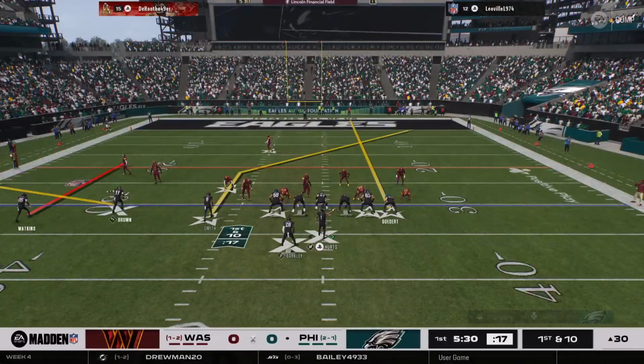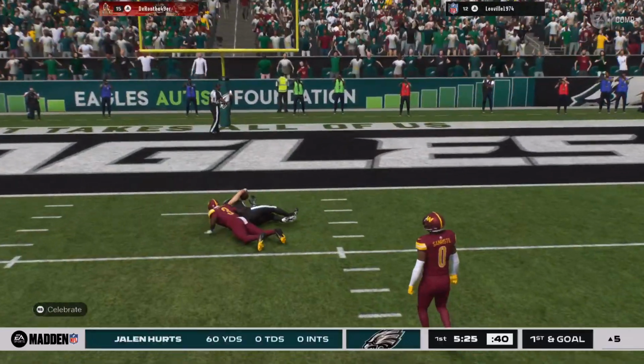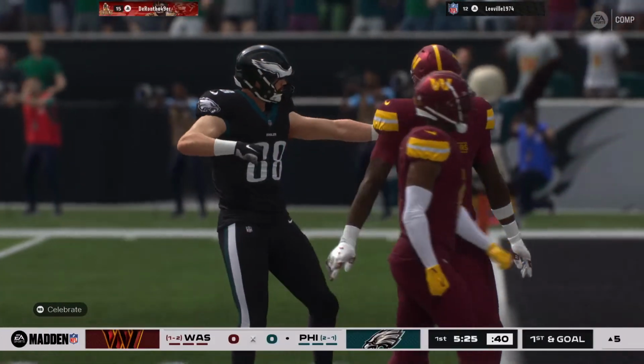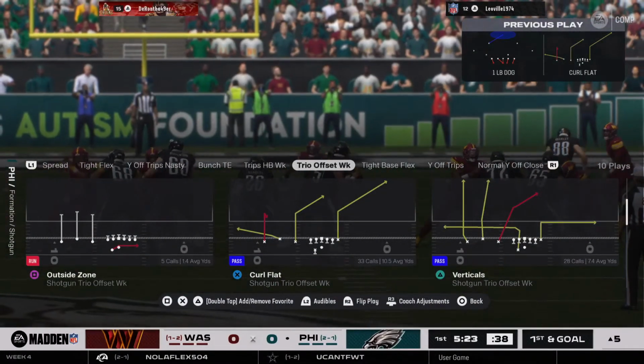1st and 10 after that last highlights. They're at the 30. Hurts now from the gun. He's got it near the 8. And it'll be 1st and goal. Stop is made at the 5-yard line. Numbers are pretty clear, Kate. You get explosive plays. Those explosive plays on drives lead to points. You can't ask for a better start offensively.